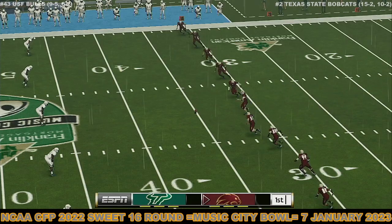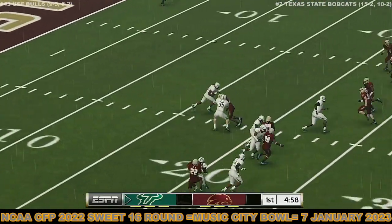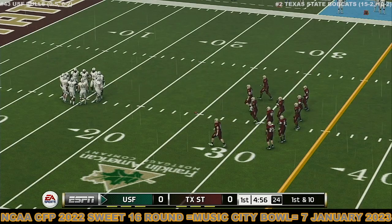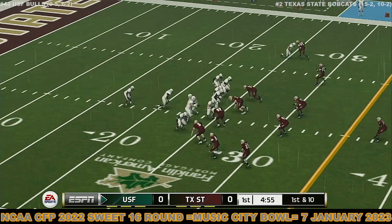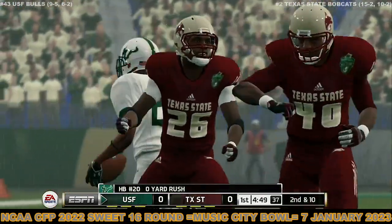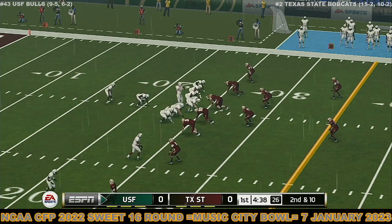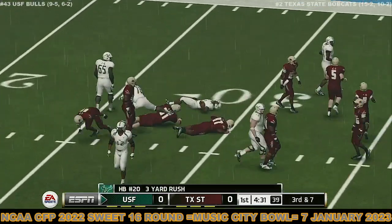We'll see how this game plays out as they get ready for the opening kickoff. He's to the 20. He gets out to about the 25-yard line. Now the offense gets ready to take their first crack at it. Tackle made around the 24-yard line. From their own 24-yard line, it's second down. And he makes it out to about the 27-yard line.